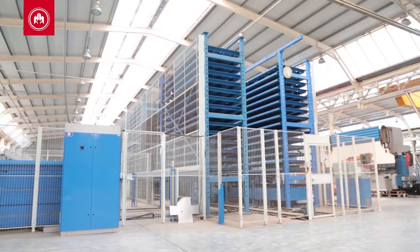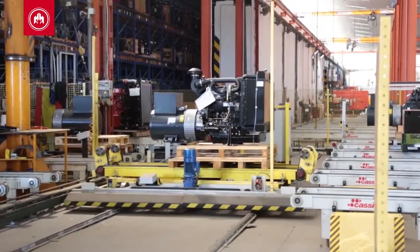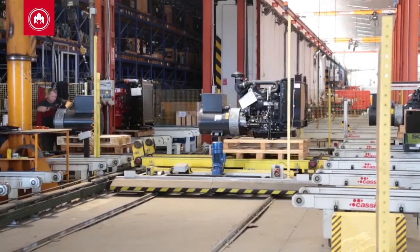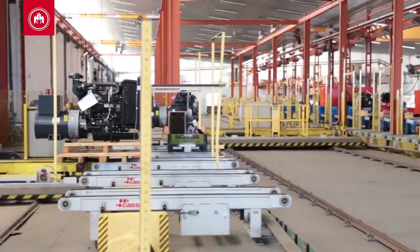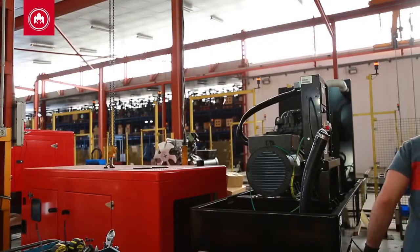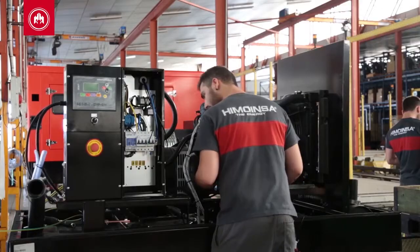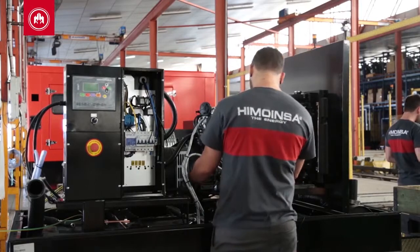All Himoinsa's factories have high levels of automation. Both the semi-processed products factory, which houses a series of smart warehouses which distribute parts based on each machine's demand, and the final assembly factory, which also has an automatic warehouse where the material is introduced and supplied to each assembly point based on the manufacturing orders.